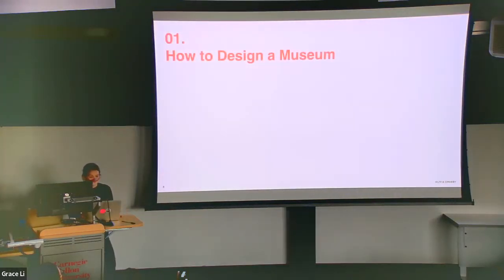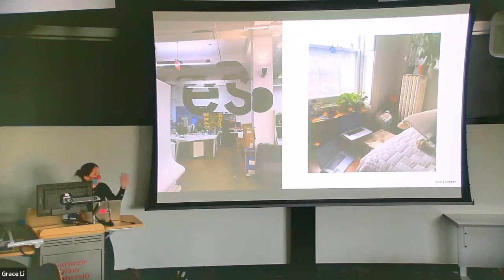How to design a museum. This left photo is a photo of Local Projects inside the studio. It's very chaotic at the moment. It's been taken over by different prototypes since we don't work full-time in studio anymore. And this other photo is of my first day of work, because I started the first day that Local Projects went fully remote when the pandemic first hit in 2020. Which was a very crazy time to start working at a studio designing museums when I couldn't go to museums for almost a year.